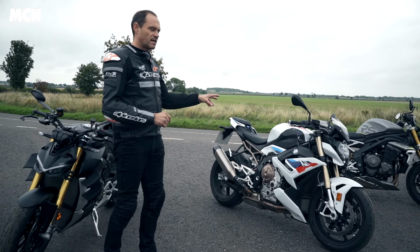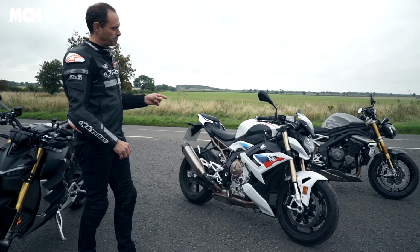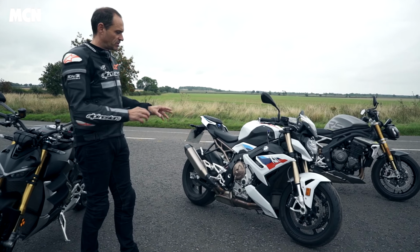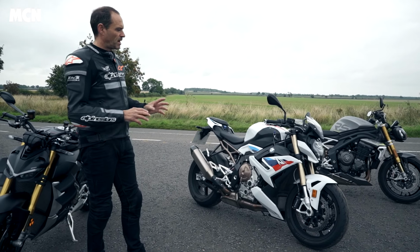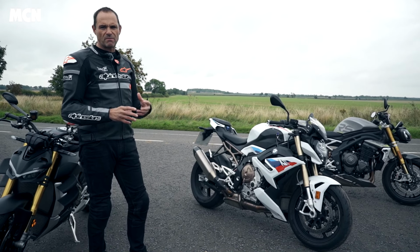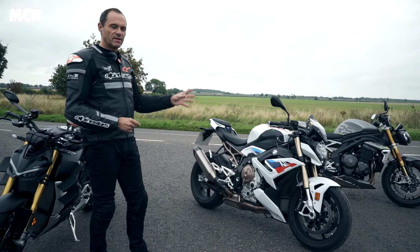This is an S1000R Sport, which costs £14,100, but this is the M Package version, so it's got lighter wheels and a few other bits and bobs, which brings it up to £17,000. But if you ignore those tweaks, which don't make a lot of difference to the way it rides, this is on the face of it the best value.